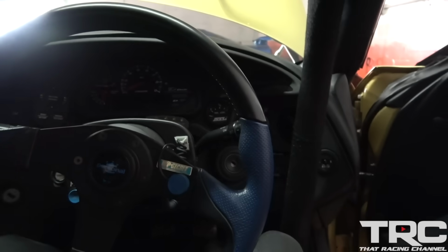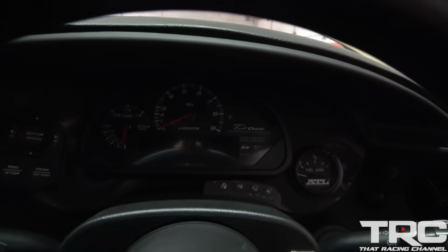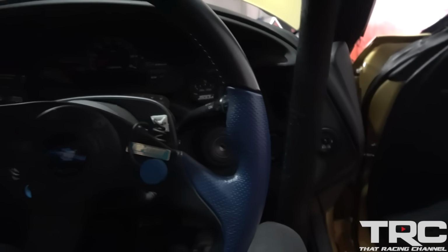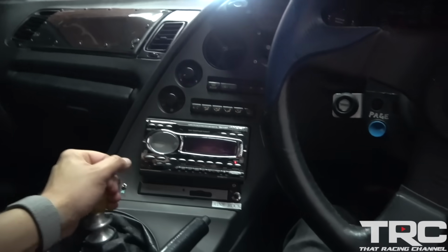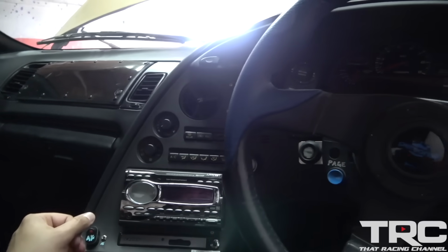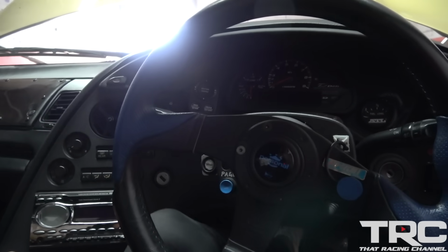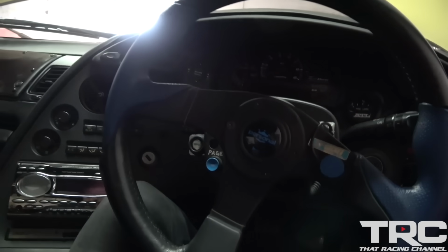Sweet, man. Yeah, it's very clean, very simple. He's got the different cluster in it here. Defi cluster. Yeah, man, it's nice. It's a stock V160. He has a V160 with a custom bell housing, so he can attach it to the V12. All ORC clutch, ORC LSD. Nice. Very cool.